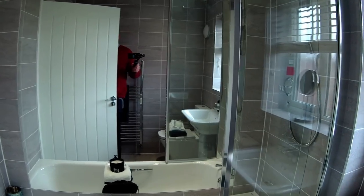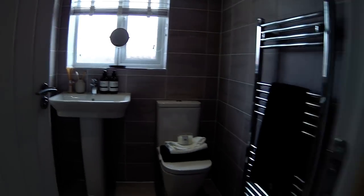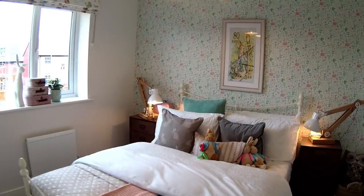So where all of a sudden does this huge mirror business come from? I think it just maximises the light, doesn't it? The light bounces off it. Well, is it, or does it just make rooms look bigger?